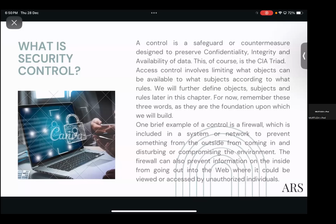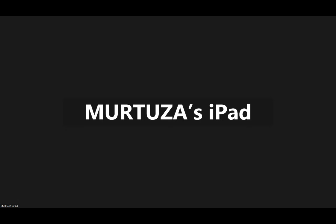We need to understand a little bit more about the physical controls. Many of you might have a question: why do we need to bother about a physical control in cybersecurity? Why do I need to bother about a physical control? Physical controls are something I don't care about? No. Physical security controls are also a kind of, just a second.